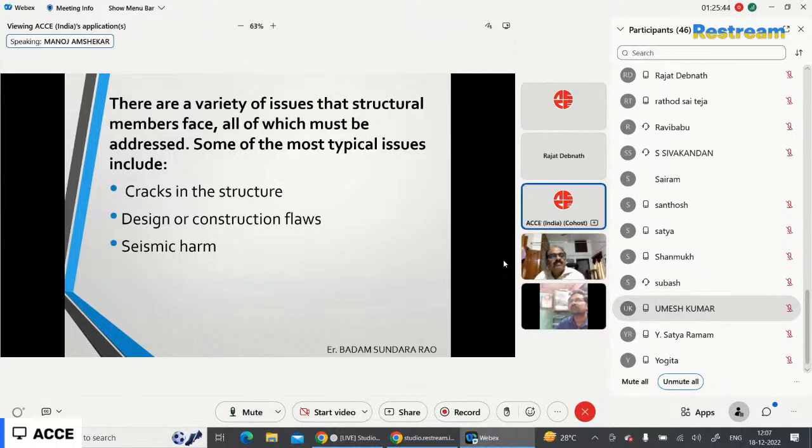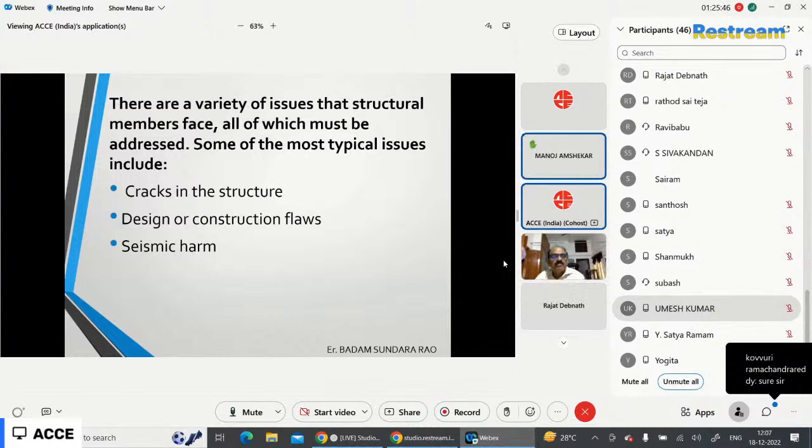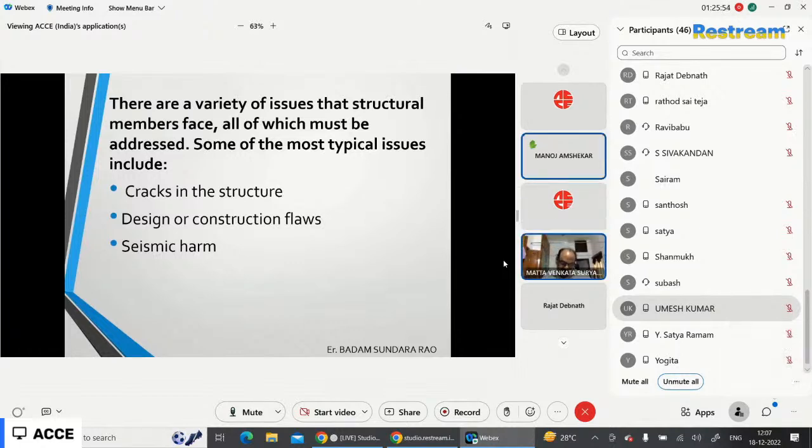Sir, what is the difference between fiber reinforced polymer and fiber reinforced concrete? Fiber reinforced polymer is used in fiber reinforced polymer concrete. It is a base material. It can be used directly either for wrapping, or it can be used with concrete. If the volume is more, then you have to mix it with concrete or aggregates. So fiber reinforced polymer is a separate material which has to be added.